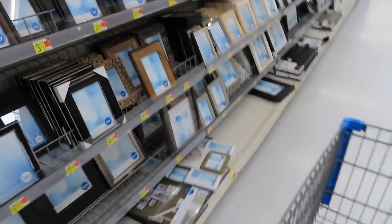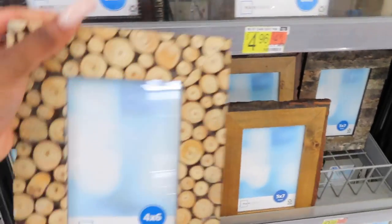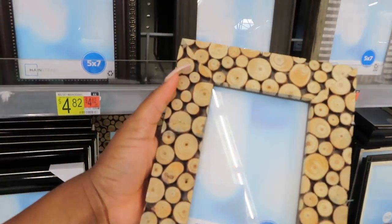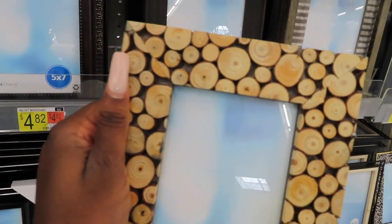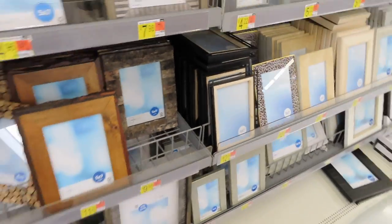Okay. Ooh, this is a really cool frame. I don't really need frames though because I'm doing like a picture wall thing. So I don't need these, but this is just really cool. This wood. But so let me keep moving. Let me not waste no money.